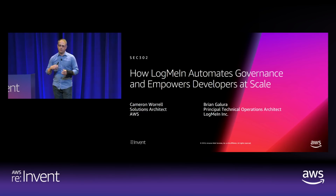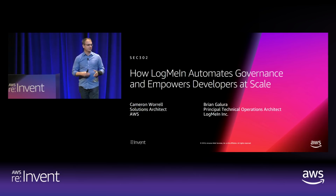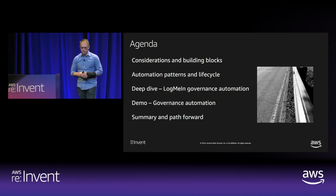And today, our goal is to really help you understand and talk about some concepts that will help you be successful as you look to empower your builders and your developers operating on AWS inside your organizations, but also maintain governance and a degree of guardrails around those actions and the things that are going on in your environments.